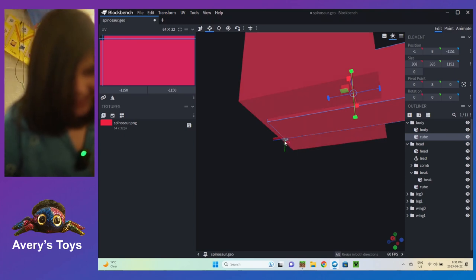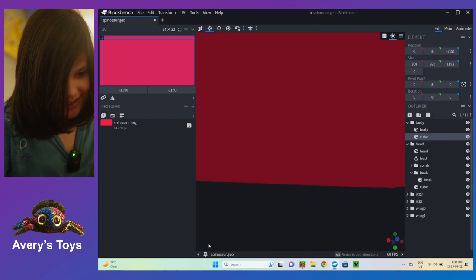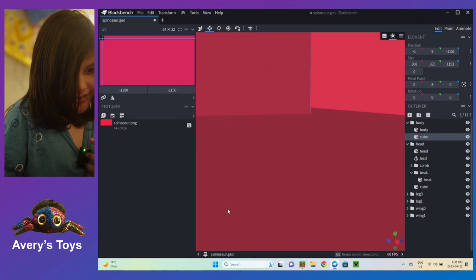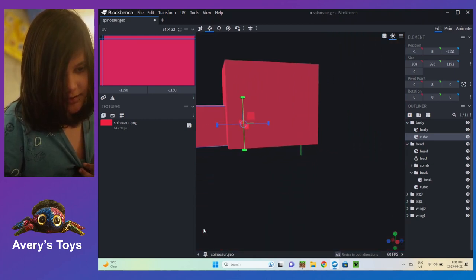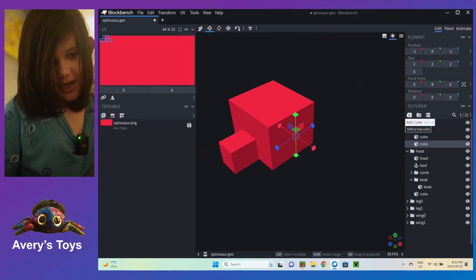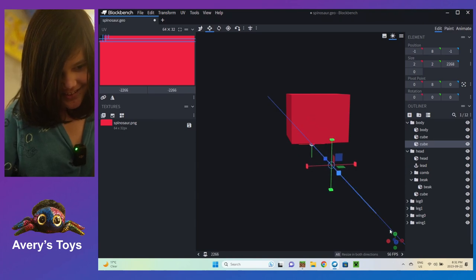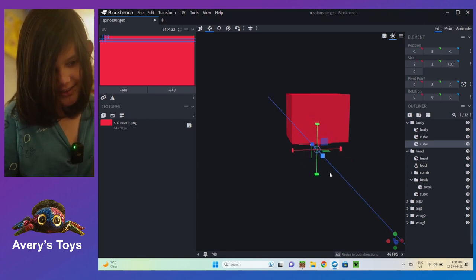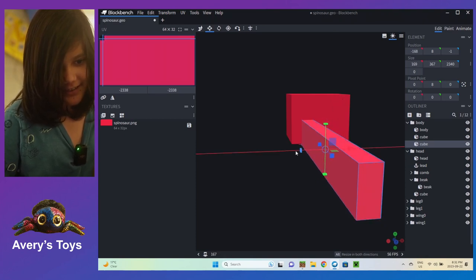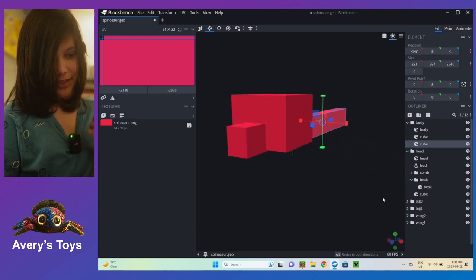How did you make it so? What happened? Why did the Spinosaur get so huge? I made it so huge because I can do that somehow. Let me zoom out. This is the spine. Add another cube. It's even getting bigger? It's a ginormous gigantic tail. Wow. Going to have the biggest tail ever.